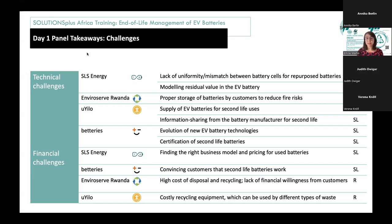Batteries also highlighted the fact that new EV battery technologies constantly evolve, and therefore it's also challenging sometimes to design these second life applications. And the certification of these second life battery packs is also a challenge. There are also financial hurdles.